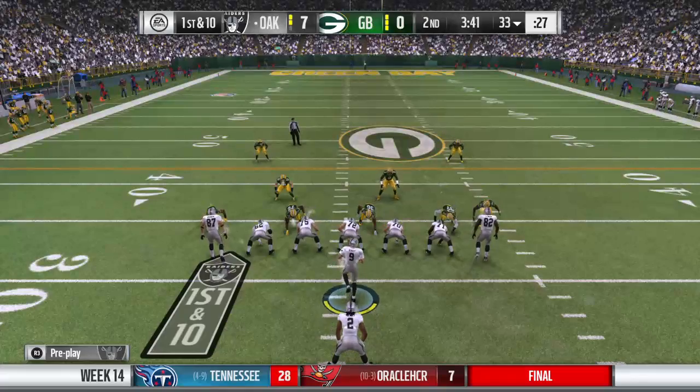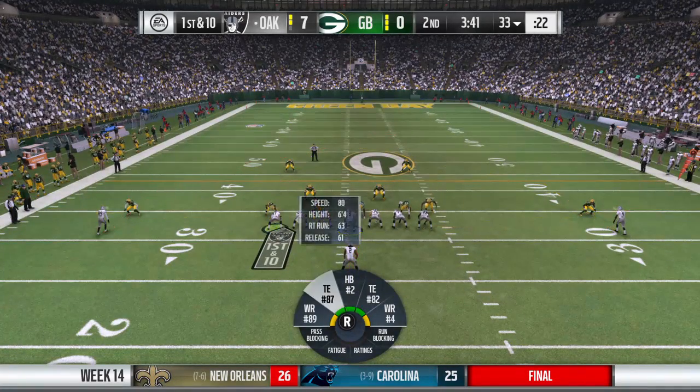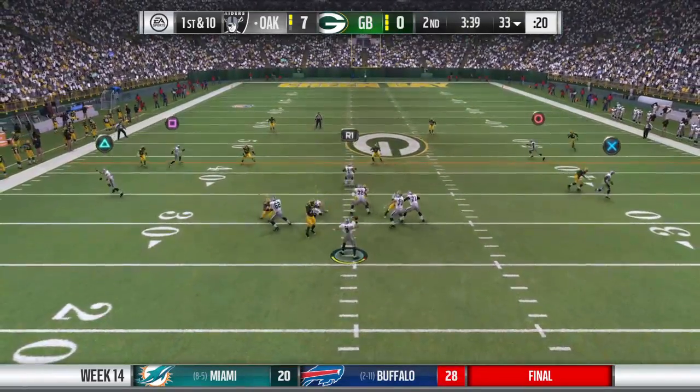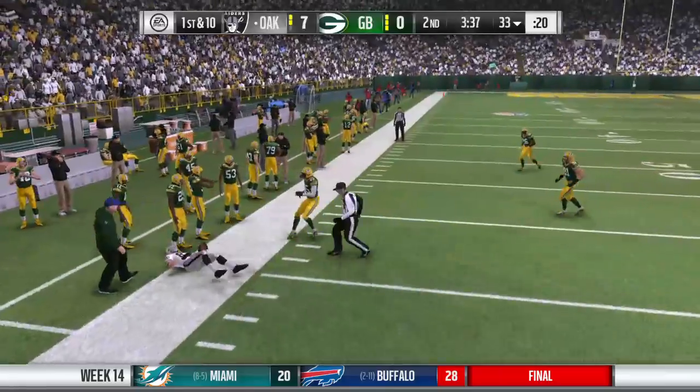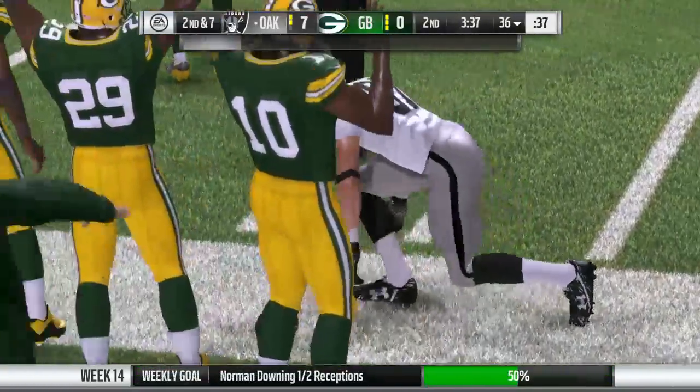But they have to do it without letting panic creep in and affect their play. Green 39. Green 39. They'll try and start this drive in the air. To the sideline, and oh, a nice catch there. Made sure the feet were inbounds, and they were.